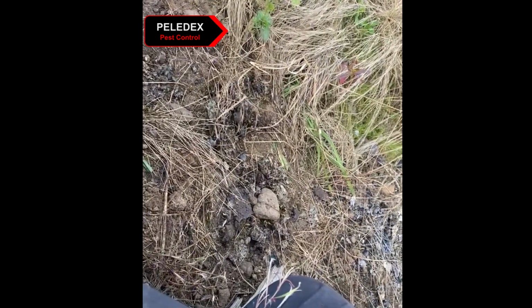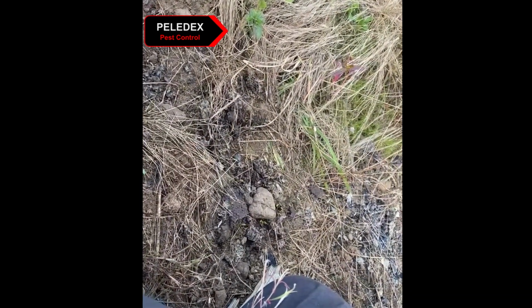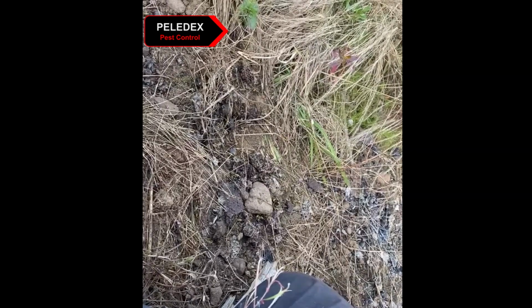The nest and as many of the dead wasps as possible, and take away to dispose of.